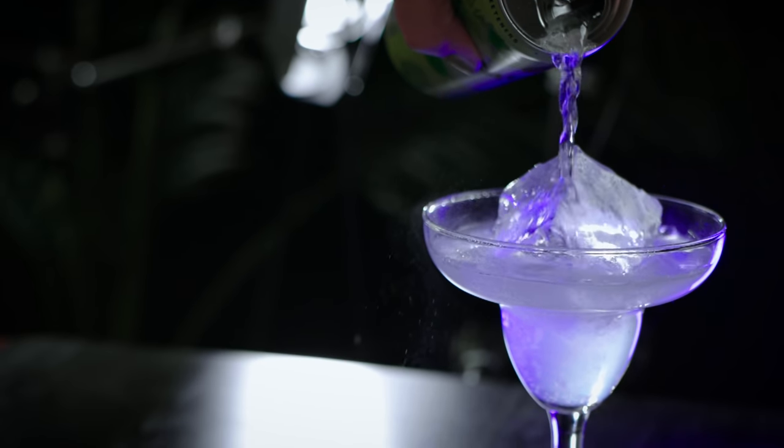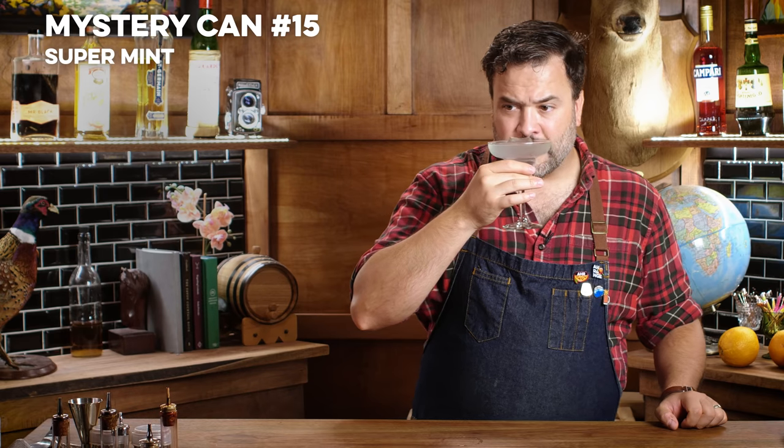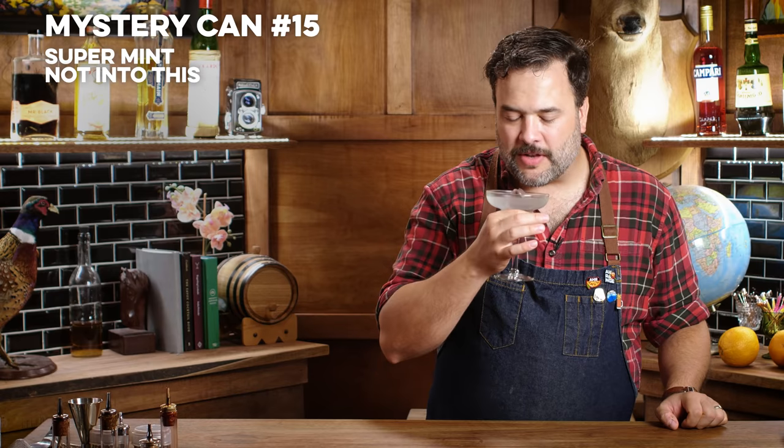She put it in a margarita glass. But also, she's struggling back there to find glassware. So who knows what she wants. This is minty as hell. This smells like chewing gum. Double mint. Yeah. You know what that flavor tastes like?